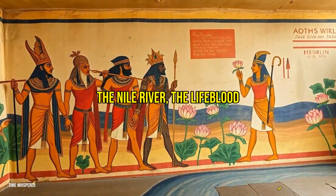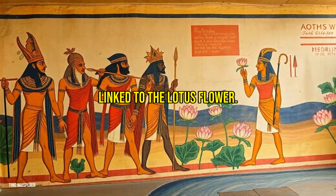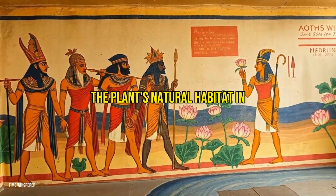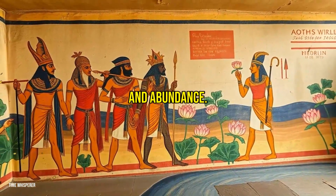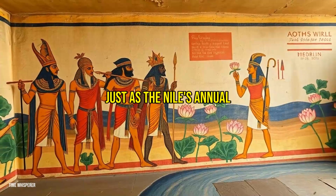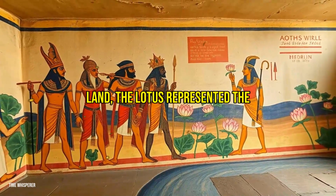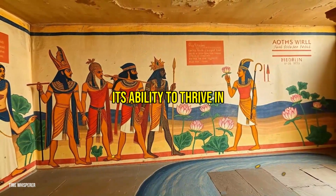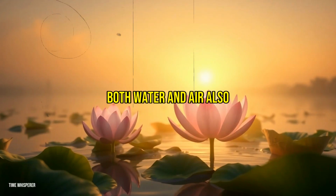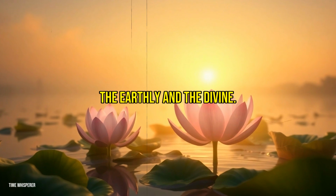The Nile River, the lifeblood of ancient Egypt, was intrinsically linked to the lotus flower. The plant's natural habitat in the river's waters made it a fitting symbol of fertility and abundance. Just as the Nile's annual floods brought nourishment to the land, the lotus represented the promise of new life and prosperity. Its ability to thrive in both water and air also made it a symbol of balance, reflecting the harmony between the earthly and the divine.